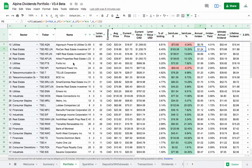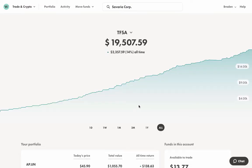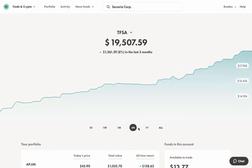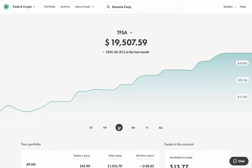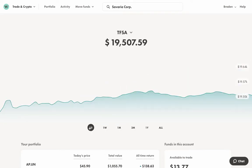So anyways, let's jump into Wealthsimple Trade and take a look at what I did. Actually, maybe let's just jump into the portfolio first. So you can see here it's up 14% all time. If we want to scan through some of the other durations here, in the last 3 months, it's up 8%. In the last month, we're up 3%. In the last week, basically no change. And also in the last day, basically no change overall.